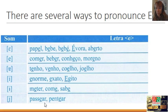I would say the first two are so incredibly similar, and so similar to English, they're not usually an issue. The third one seems to go with these nasal sounds. It's not really a difficulty. It's this very short sound that seems to be the difficulty. Let's focus in on that.